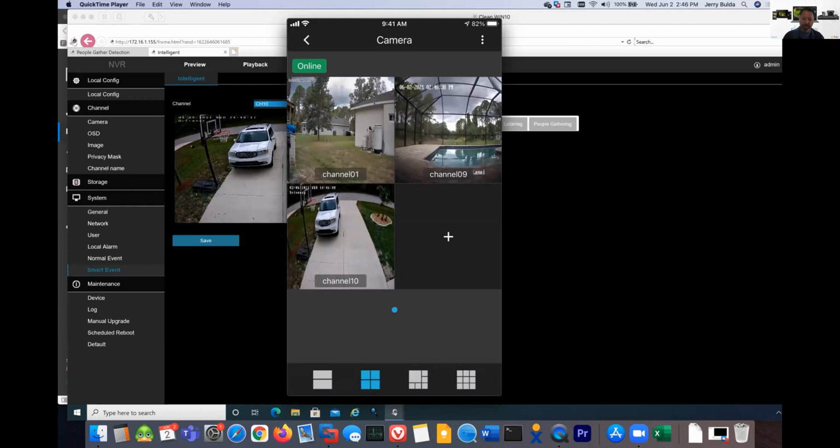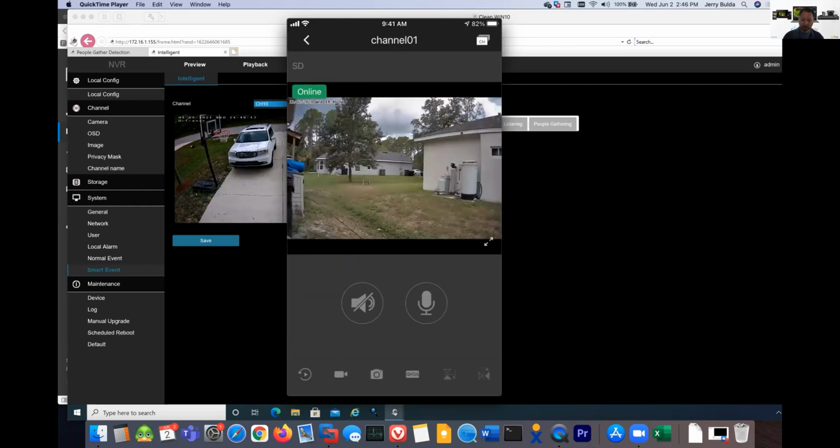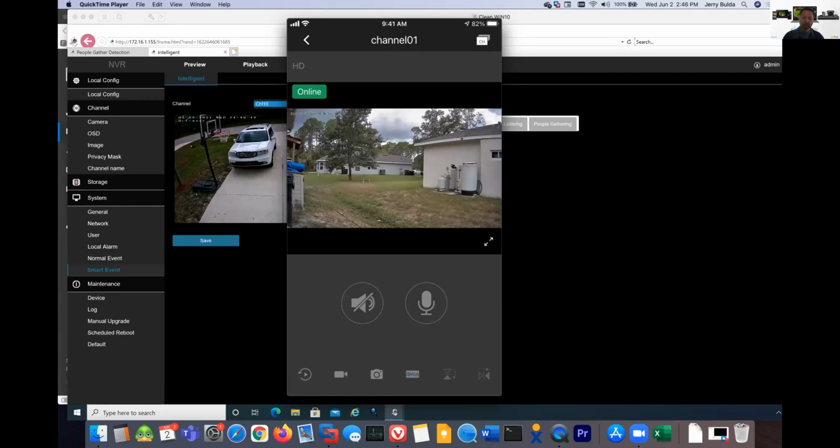If I double tap one of these guys, it'll pop open to a full screen. Really, really simple. You can toggle between SD and HD. I mean, it's really, really simple.